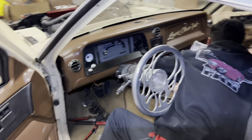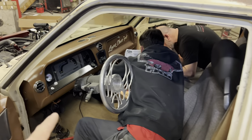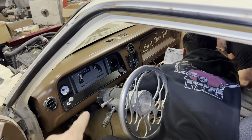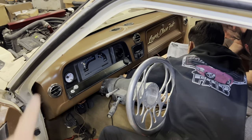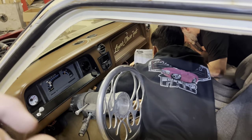All right, y'all, we're out here still fighting with this dash, been on it all night long. Finally got it fitting. I cut the new gauge cluster. We mocked it up with an old one that didn't matter. When we went to put it in, the side mount that holds this gauge in was hitting, so we had to do some grinding on that inside the truck. Got the dash in and it looked killer.